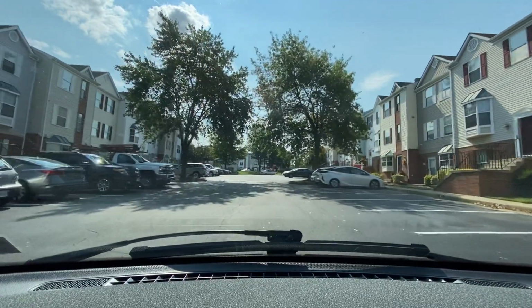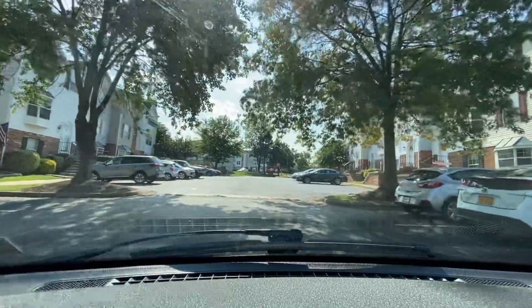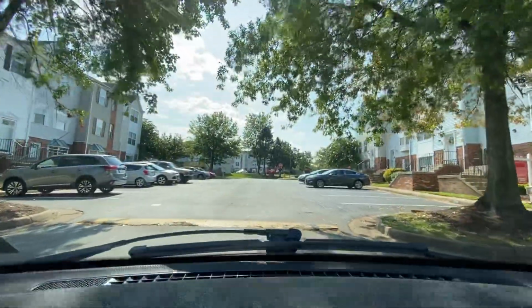Mine's looked like a dungeon. My basement looked like a place where they torture people. And we used to play hide and go seek and stuff.